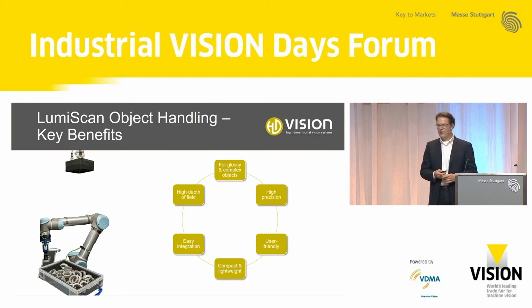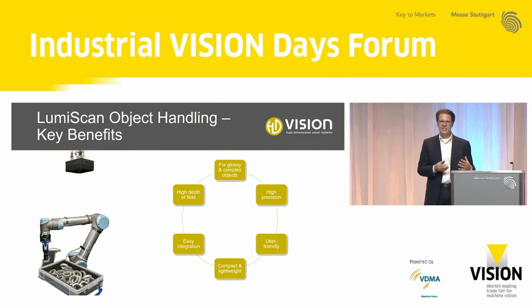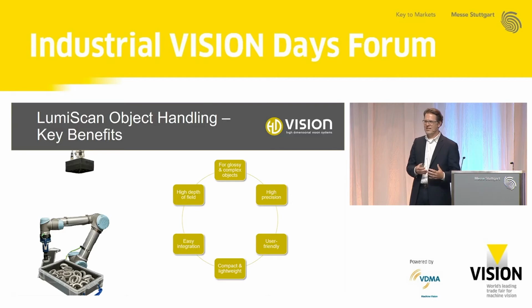So the key benefits of our products are that we have superior results on glossy and very complex objects. We have a very high precision on these parts, and we are striving to use these advantages so that our customers can really employ them in their production, by offering a very user-friendly system. So we are very customer-centric in this respect. We are working right from the start with the people using these systems on the shop floor and getting the feedback, integrating that into our products to have a system that can be used by anybody in the production process.